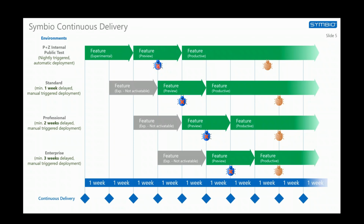If we fix a bug, first of all we will deploy it to our internal environment or also to a public one. You can also access this environment for testing. And when everything is okay, one week later, this software release will be deployed to our standard environment. And if we have no problems with this fixed bug, then we will deploy it to the next stage, for example professional, and three weeks later, from our internal stage, it is also deployed to the enterprise stage.